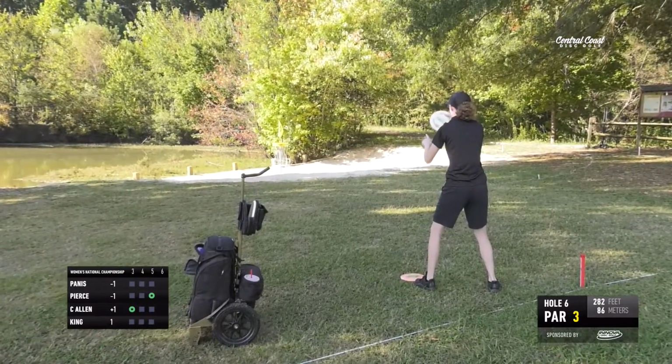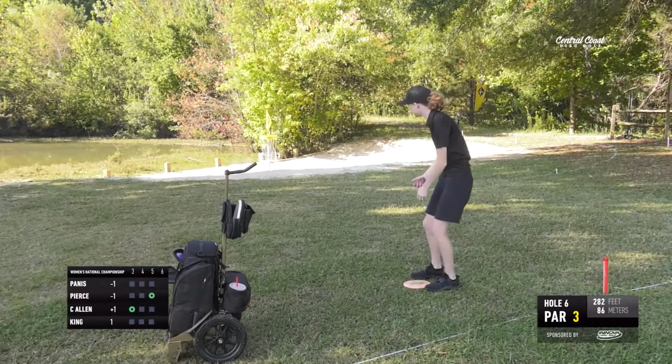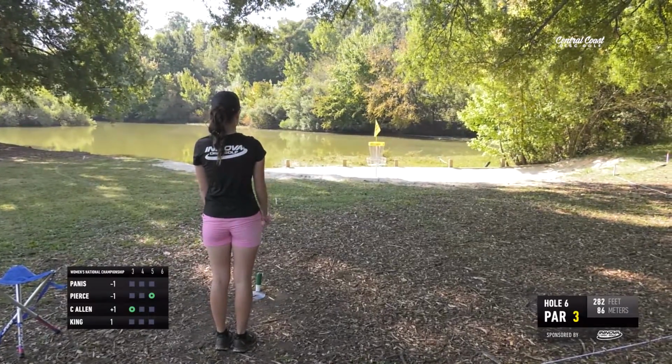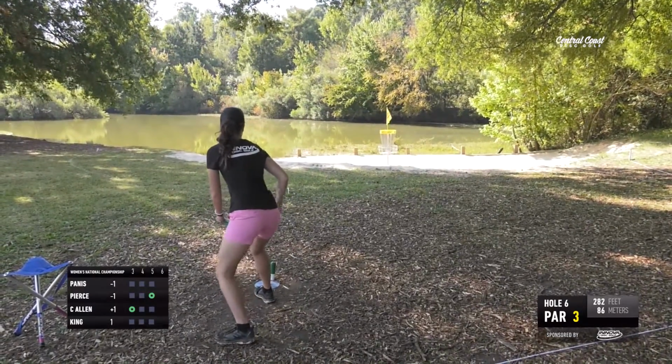Will she lay it up? Unlikely. I don't think she has any layup in her, Corey. I know. We haven't seen it yet. Okay, and that's a little short of the OB, thank goodness, because if it doesn't, she's going to go right back here to the drop zone.